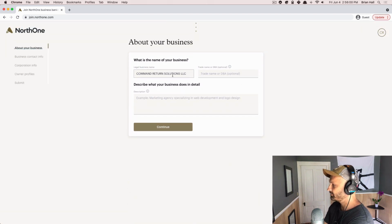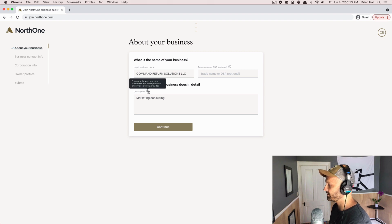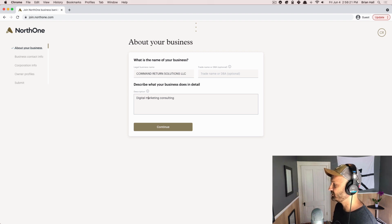All right. Appreciate you pre-filling that. Describe what your business does in detail. Okay, now we got a tooltip. Let's see what the tooltip says. Not sure how much detail is detailed. The example there was pretty good: marketing agency specializing in web development and logo design.